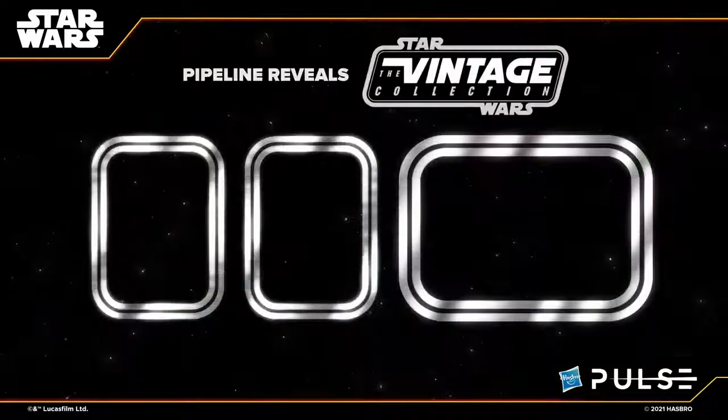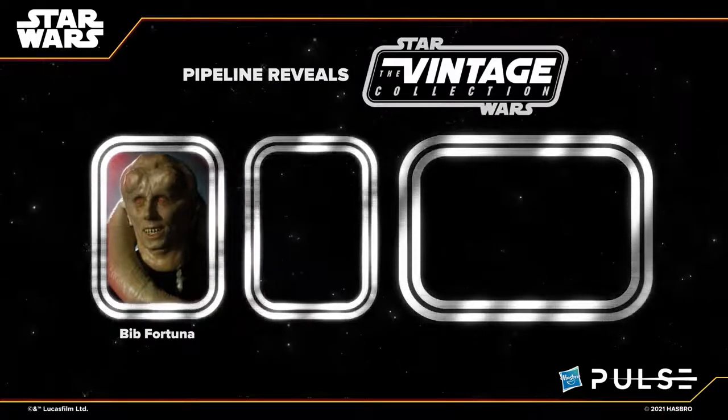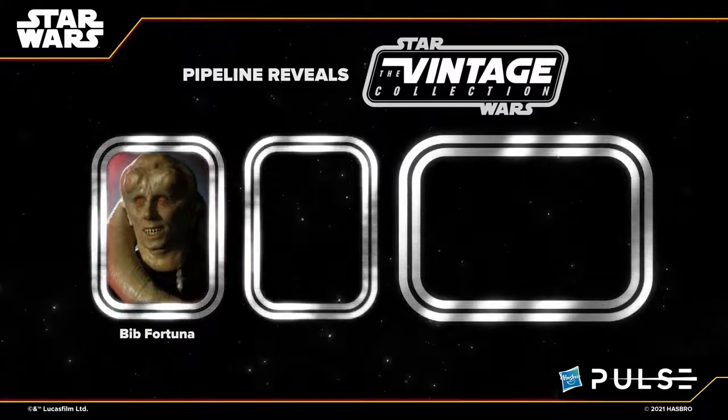One of our Black Series pipeline reveals was for a character that TVC fans have wanted for a long time. Fortunately, he's coming to the Vintage Collection as well, and he continues our original 96 program for the year, bringing those original Kenner figures to the Vintage Collection, and that's Bib Fortuna. So can't wait to see him on that classic card back.